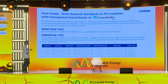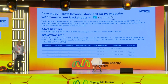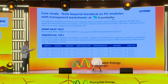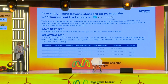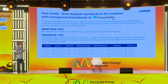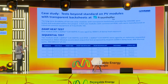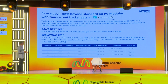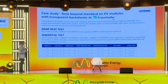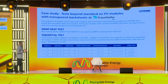Having said that, I would like to introduce a case study, which we just received from Fraunhofer ISE. Fraunhofer ISE produced 3 full-size modules, and we sent our transparent backsheet for these modules. The modules were produced with PERC cells. The test started a long time ago, when PERC was the only option available, more than 2 years ago. We had commercially available PERC cells, standard equipment, and EVA and POE.